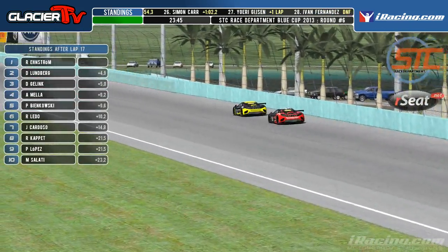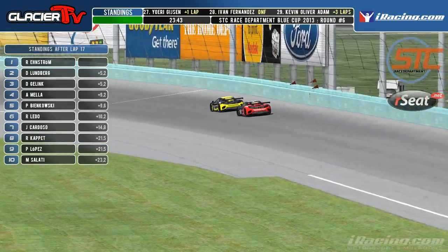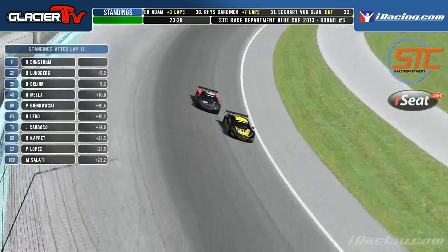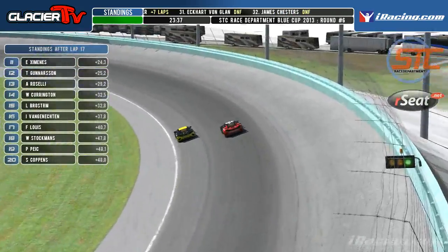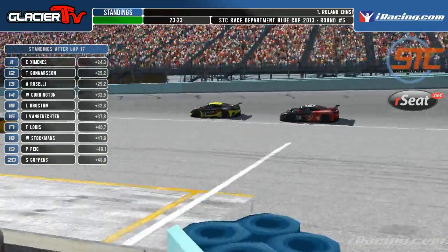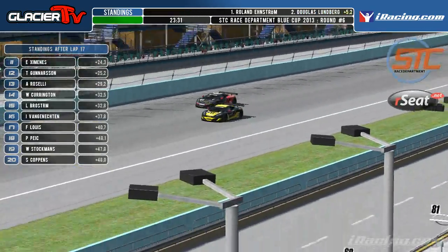And Anthony Rosselli dropped down to 13th place as a result of that incident. So number 13 is a bit unlucky at the moment, I think, for Anthony Rosselli. He's got about 4 seconds before the next car in front of him, which is Tony Gunnarsson. But Roland Ehnstrom has completed nearly half the race, and so far he's been unhassled for near enough the whole of it.